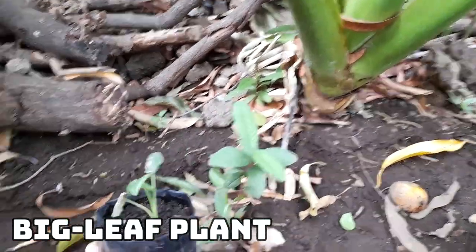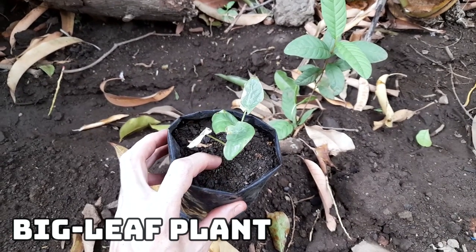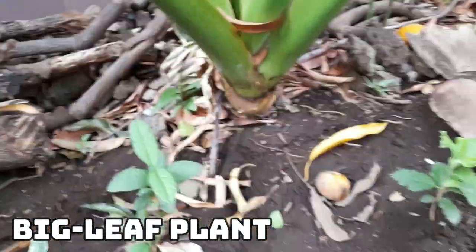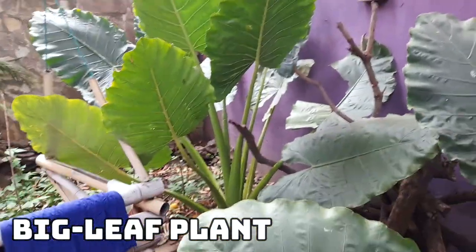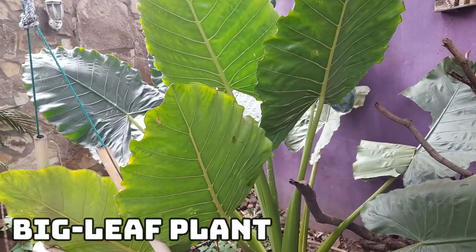And for some reason, this one right here, this is like 6 months old. It doesn't get bigger. I don't know why. Meanwhile, this one's like 2 years old, right? Absurd, right? And these are just really, really cool because as you can see, they just add so much green and they grow really, really well here.